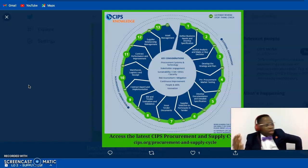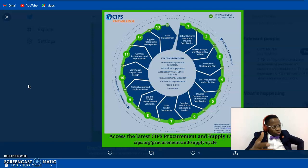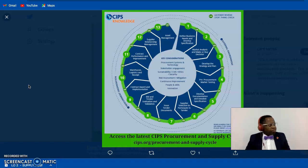Market analysis. That's doing your due diligence, right? That's important. Checking the market, dotting your I's, crossing your T's. Checking, looking for inflation, looking for opportunities, looking for deals, looking for establishing what is the best in the market, who is the best provider, who is the best supplier, best contractor, that type of thing, right? Develop the strategy and plan. What is that about?